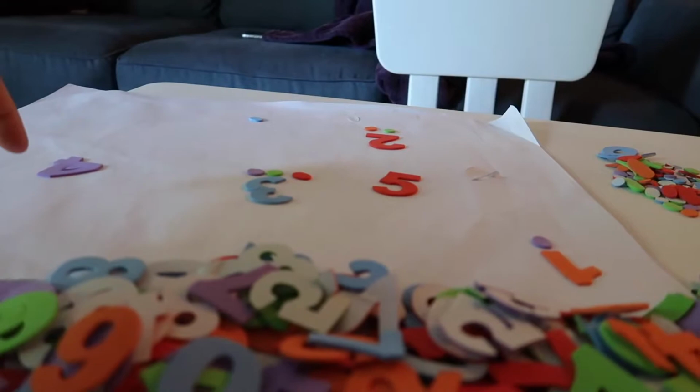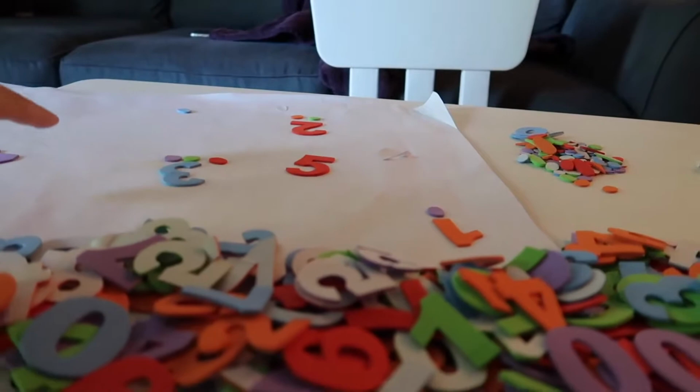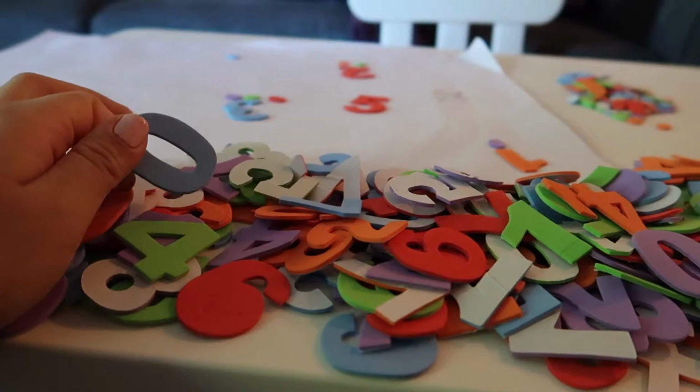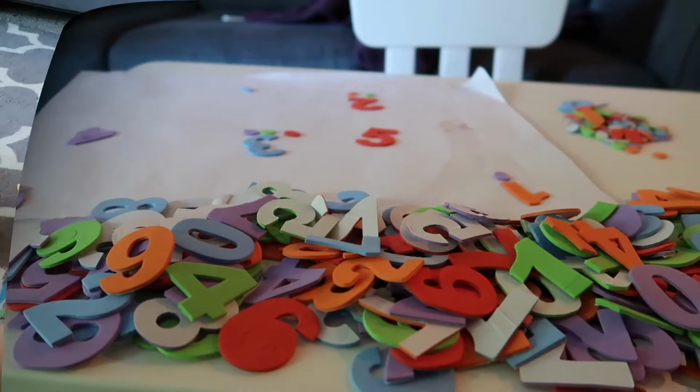He knows 1 to 10 already, but I just want to teach him how to search from this pile and then put all the numbers here, and then also in Bahasa as well. And your child can also learn about colors in two languages or three languages if you want, and open the stickers and put the garbage over here. So I just want him to learn something about that.